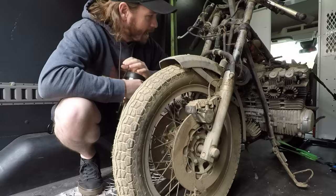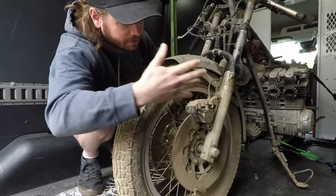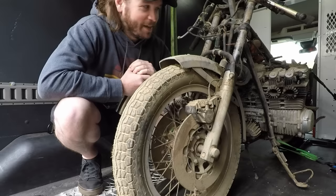Really cool, but my mission today is to go ahead and just crack the calipers loose, try to break them loose off the rotors, and at least make the front wheel spin so I can get this thing out of the van, power wash it, and see kind of what we're left with. So it was one of those ran when parked kind of deals. We'll see about that, but yeah, it's a project.